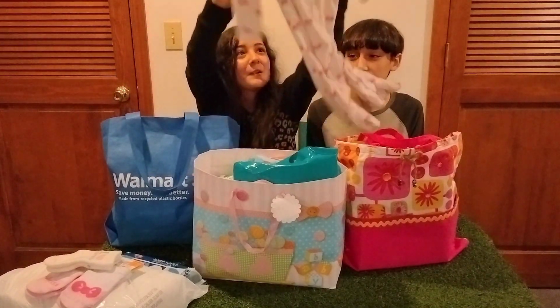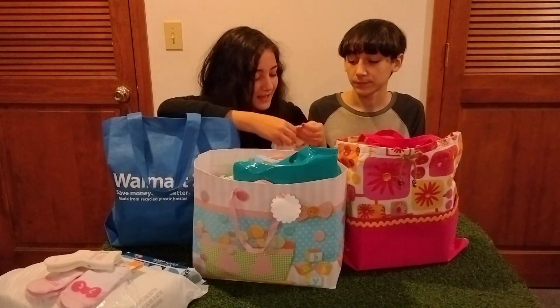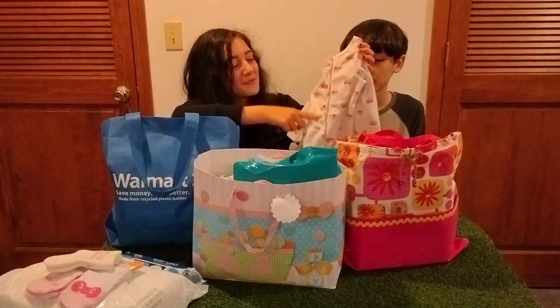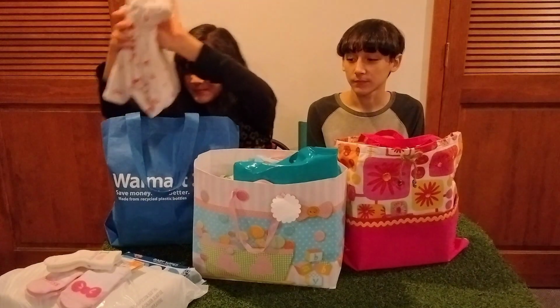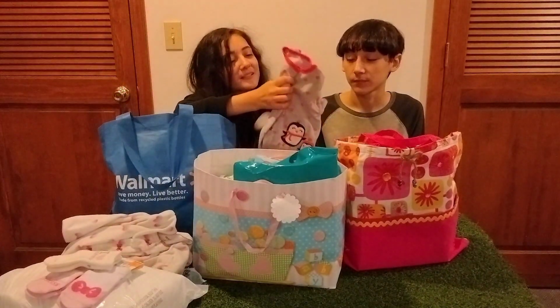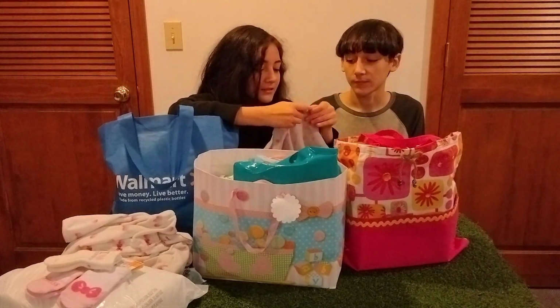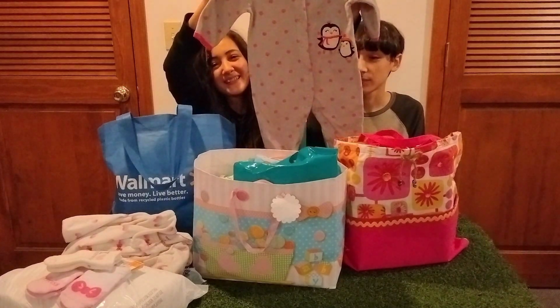And we got white pajamas and pink hearts for Ava. This is size 6 months. It has some cute little bows on the front. And we got some gray pajamas with pink polka dots. I think it's also size 6. And it has two little penguins on the front.